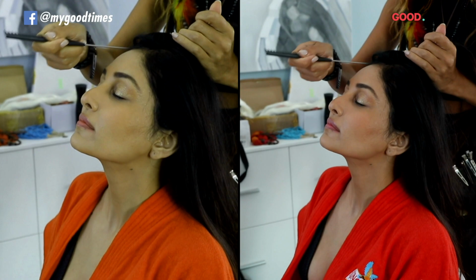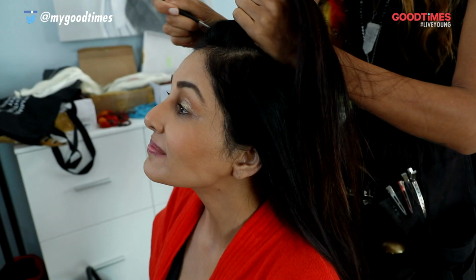Up next, we have model Pooja Chopra, who is all set to ramp up the action.